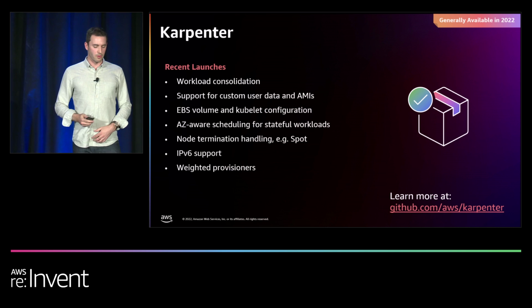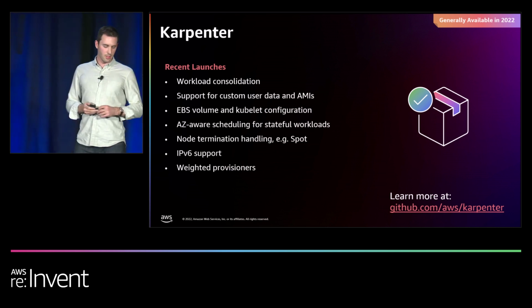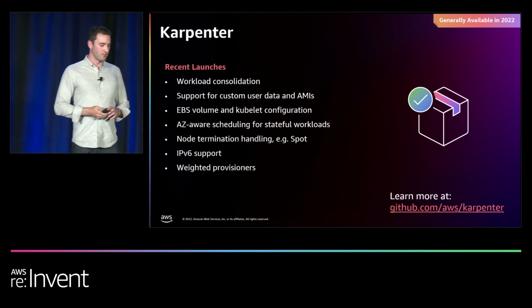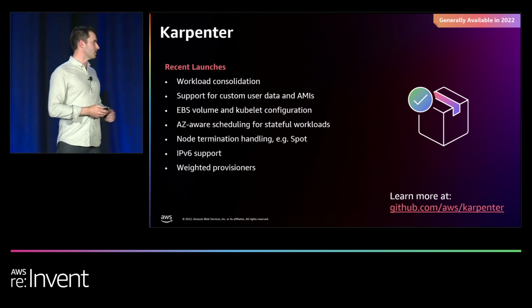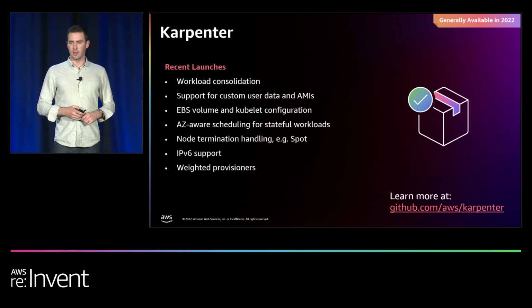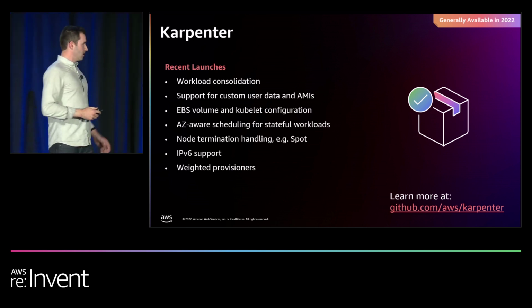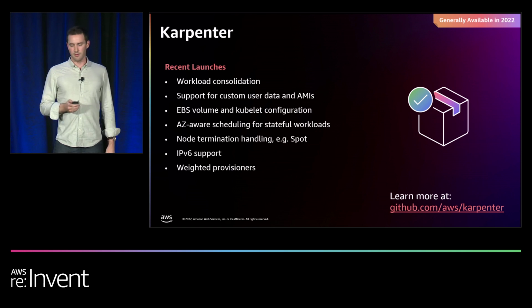And then there's been a few other things, full support for the Kubernetes scheduler, so things like AZ-aware scheduling, EBS volume, stateful workloads, support for IPv6, and then another big one we just launched was native termination handling. So you don't need to run any other infrastructure to handle spot terminations or anything else coming from EC2. Karpenter will natively handle that for you.